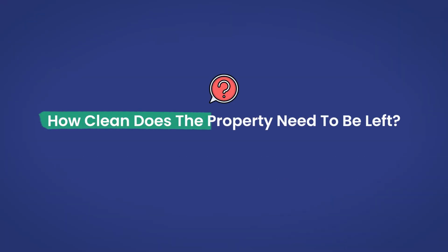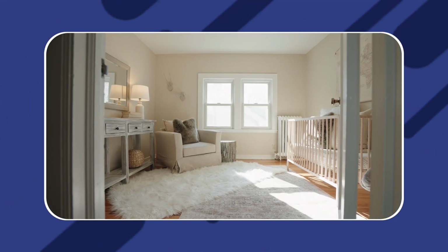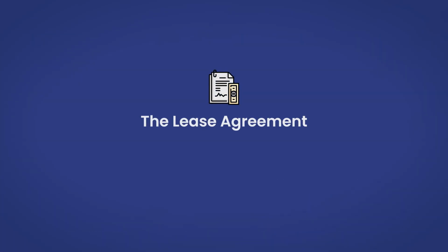Before doing the final move-out inspection, it's important to know what to expect of the tenant. The rental unit is probably not going to be perfect, but this does not mean that the security deposit should be withheld. These are some of the best ways to know what condition to expect your rental property to be in. First is the lease agreement.